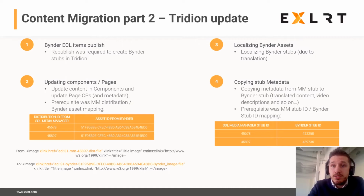The first thing that we had to do was publish all Bynder ECL items so that Bynder stubs are created in Tridion. This was done by hand because it was the easiest thing to do. The second thing that we did was to update all components and pages with the new ECL URIs of the Bynder stubs. For components, we had to replace the Media Manager stub ID with the Bynder stub ID in content and in metadata. You can see the example below of the image field in the component. We just replaced the node with the proper XLink property, and that was all the work.